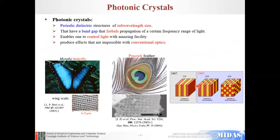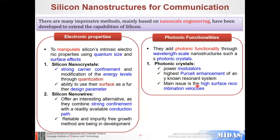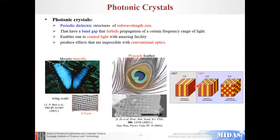So that's it. Now, after discussing these, they have mentioned the photonic crystal, which is the main device that brought up new applications. So what are photonic crystals? In actual, photonic crystals are periodic structures, also known as photonic band gap structures, and their size is sub-wavelength. They have band gaps that forbid the propagation of a certain frequency range of light, and they enable control of light with amazing facility, and they produce amazing effects.